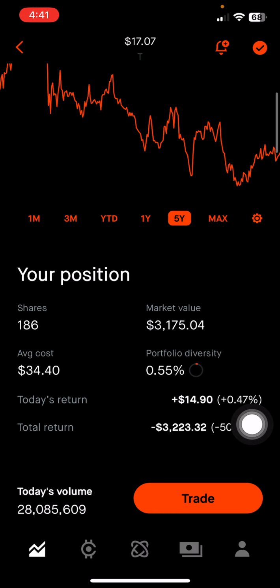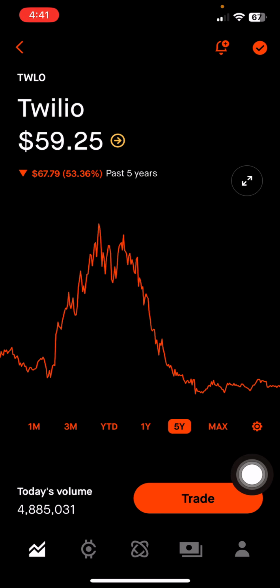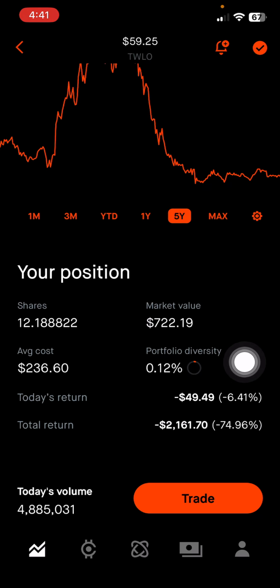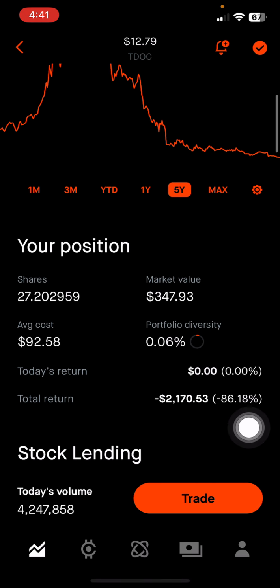AT&T, which continues to pay out dividends, but their capital appreciation is not that great, makes up 0.55% of my portfolio, or $3,175, down 50% on this position. Twilio, which is in communications, makes up 0.12% of my portfolio, or $722, down 75% on this position. I might liquidate Twilio at some point. Same with Teladoc Health. This makes up 0.06% of my portfolio, or $347, down 86% on this position.